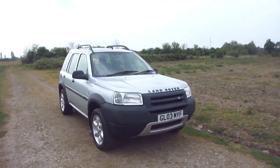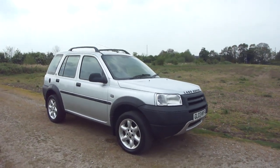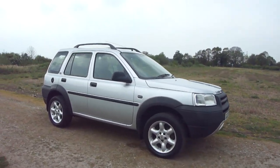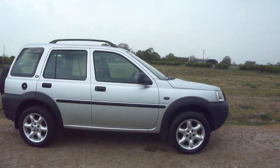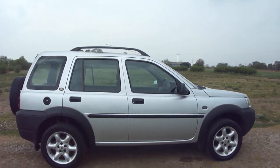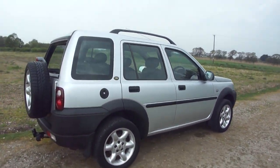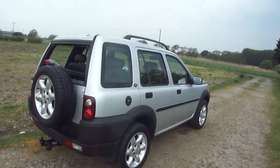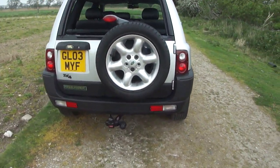Here we have a lovely super low mileage, 69,000 miles, guaranteed, two owners plus Land Rover. It's the Freelander TD4 turbo diesel Kalahari, which basically means top of the range. You've got the leather interior, the alloy wheels, air conditioning, electric sunroof. They've added the tow bar with the electrics.